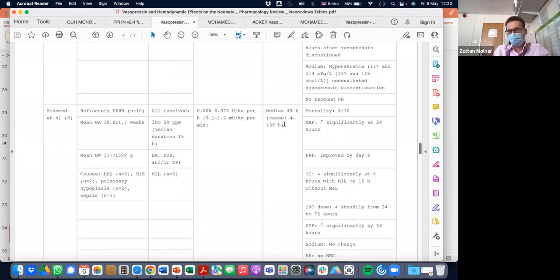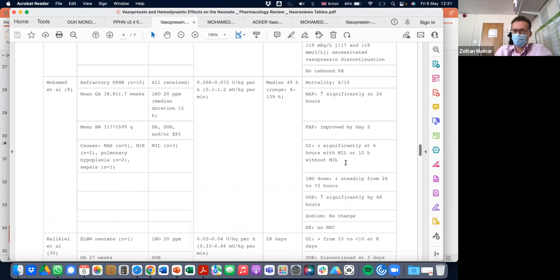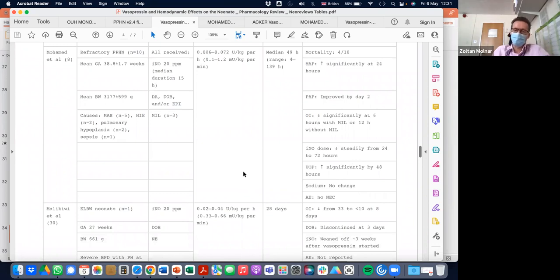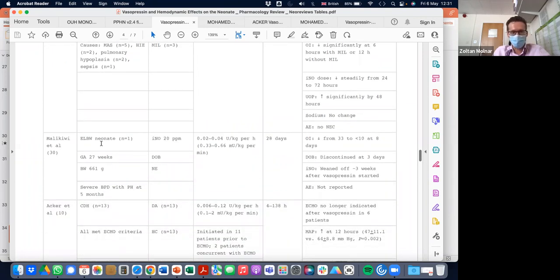The median time of starting it was like end of day 2, but the range was from 4 to 139 hours. Four died, but the blood pressure improved, pulmonary arterial pressure improved, OI significantly dropped even by 6 hours. INO dose was successfully reduced in those who survived, no change in sodium, and obviously one of the side effects, which we are a bit afraid of, is splenic vasoconstriction, ischemia, necrotizing enterocolitis, and none of the babies had it. And there is this case report by Arvind, which is one case, ELBW neonate.